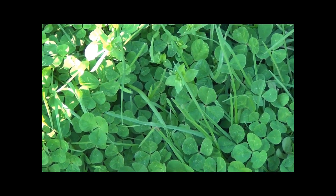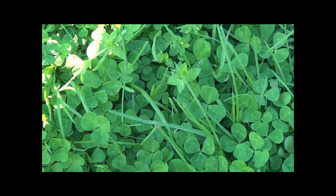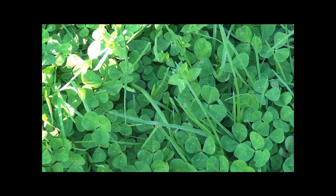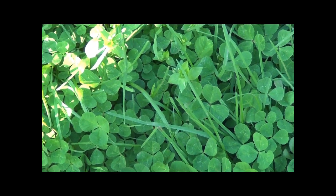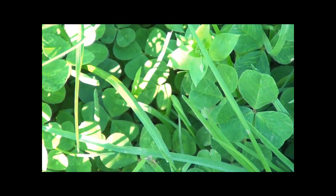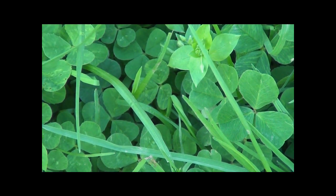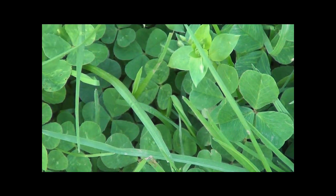Another thing very abundant in our yard and most yards around here is white clover. See the little three leaves on them, very easy to identify clover. Later on in the year they get little white flowers on them. Now the flowers can be dried and used to make flour.